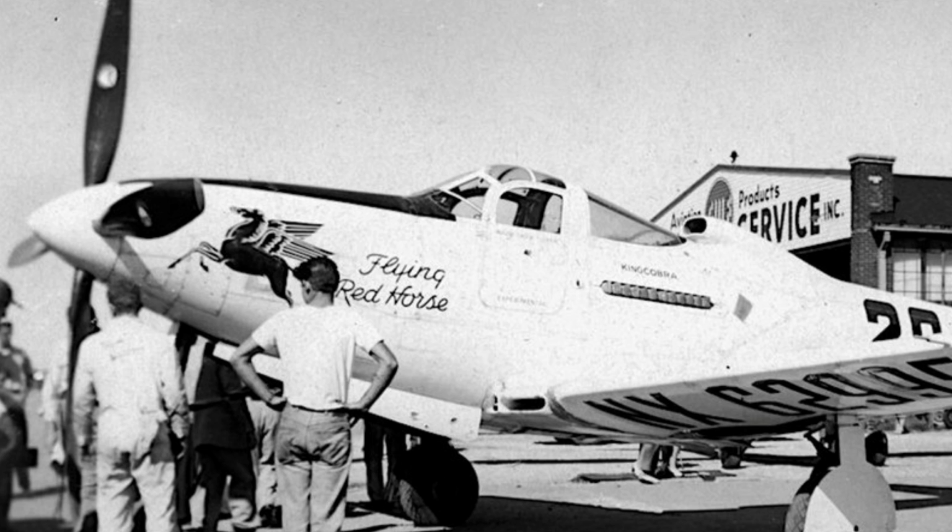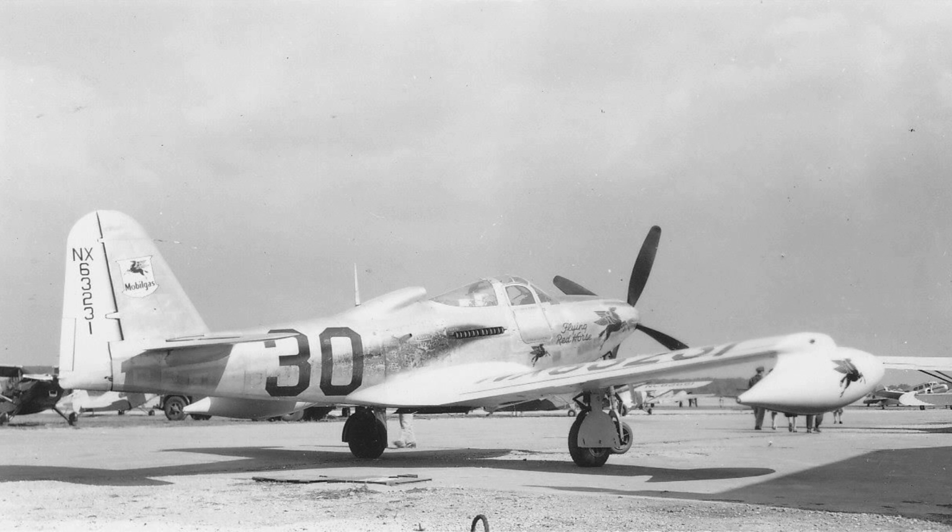This P-63 is notable for having its wing clipped by 12 feet, a measure done to try and improve speed and reduce drag and weight. I unfortunately could not find any information about what rank he placed, but given that a P-39 scored first, I think it's safe to say it didn't give him enough of an edge. His other plane, simply called Race 30, was used in the 1946 Bendix cross-country race, and had its wings clipped, though to a much less extreme degree than the Flying Red Horse.